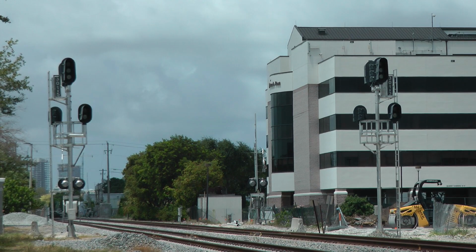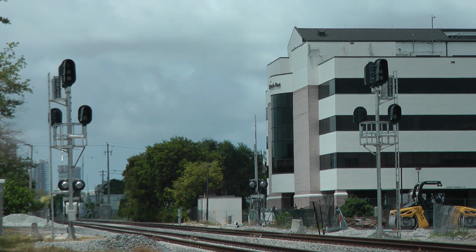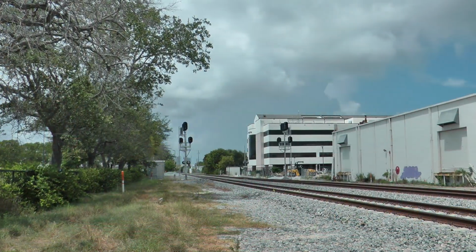A couple minutes after 206 clears, we hear the Brightline call the EIC to get permission through his working limits, and shortly after that, they come flying south.